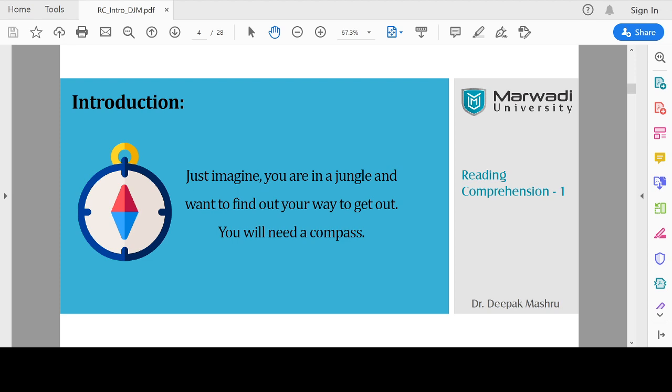If we talk about the introduction, why reading is important. Just imagine that you are in a jungle and want to find your way out. What do you need? A compass. You need a proper direction. Without proper direction, you cannot get out of that difficulty, because in a jungle everything is similar, it is in such a camouflage that everything looks similar and it is difficult to get out of it. But if you have a compass, you can definitely find your way, you can find your highway, you can find your better way.